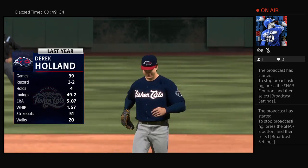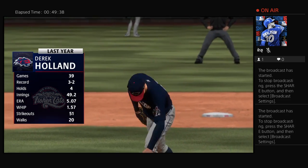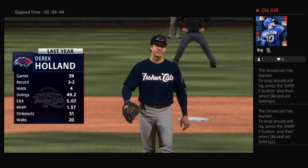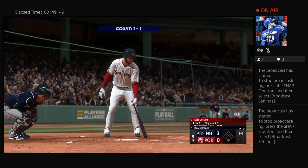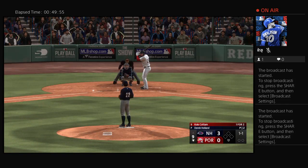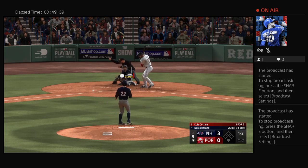Derek Holland gets handed the rock out of the pen, and he'll work on holding this lead. Number 22, Derek Holland. Bottom of the 9th. Here's the catcher, number 25. The 1-1. And a strike in there.